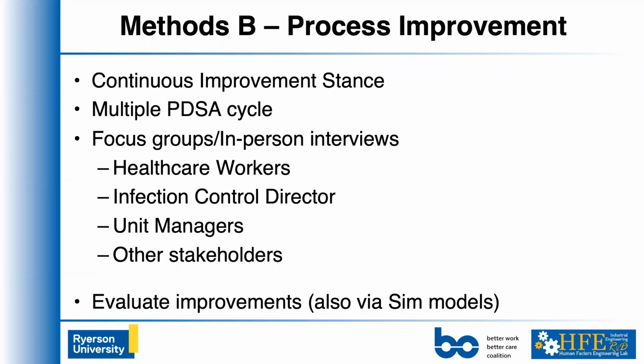We're engaging also the infection control director, unit managers, and other stakeholders in this. So this is closer to a participatory ergonomics approach that we'll be applying. Of course, our changes will be evaluated with both subjective and objective evaluations, but we also want to check it with a model and see what that tells us about possible other side effects of changes in the way the infection prevention and control routines and the logic that's brought to work in caring for COVID patients affects system outcomes.